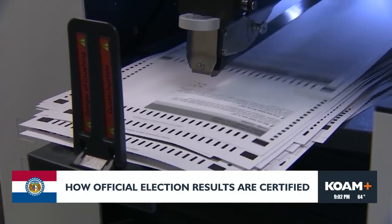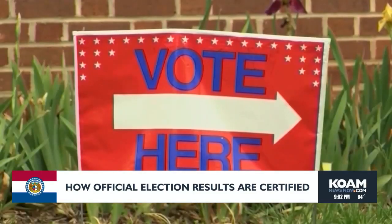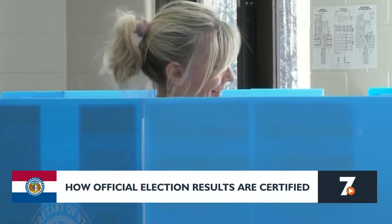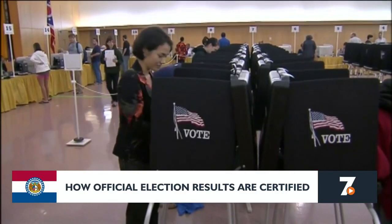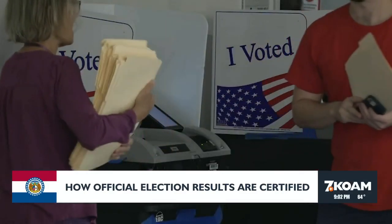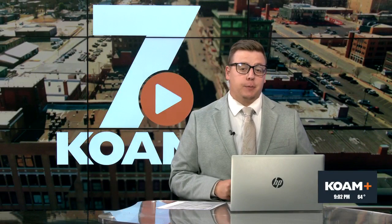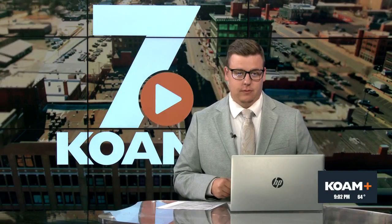The Secretary of State adds that you will likely see a slight difference in numbers between the unofficial results released on election night and those released after the certification process. The official results come directly from the Secretary of State's office after they have completed all certifications. You can find them on their website. Samantha Walker, KOAM News. The certification process typically lasts for 30 days past the election. It's expected that 3 million Missourians will vote this November.